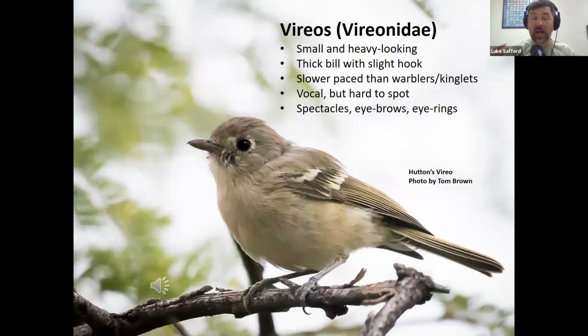They're always having a fairly thick bill with a slight hook at the end. You can see right here on this Hutton's vireo, there's just a little slight hook at the end of the bill. All vireos will have this. Not always really easy to see. In this particular bird, it is, because it's a good picture and it's really close, but you can pick that up a bit when you're looking at it with your binoculars. So check that out. Look at how thick the bill is.